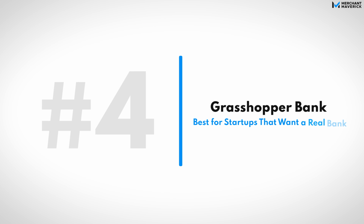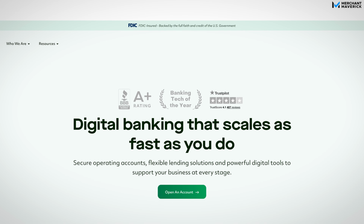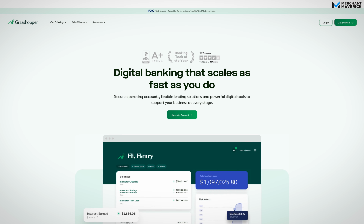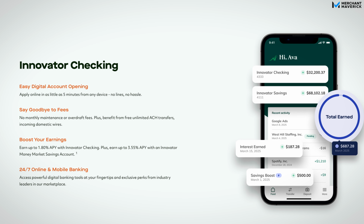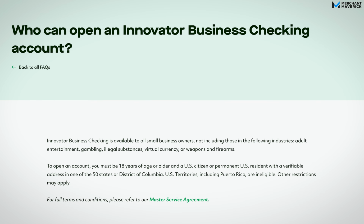Next on our list at number 4 is Grasshopper Bank. Unlike most options in this space, Grasshopper Bank isn't a fintech company working through a partner bank. It's a fully chartered FDIC-insured national bank. Grasshopper's core product is the Innovator Business Checking Account, a fee-free checking account with no monthly maintenance fees, no transaction fees, and no overdraft fees.